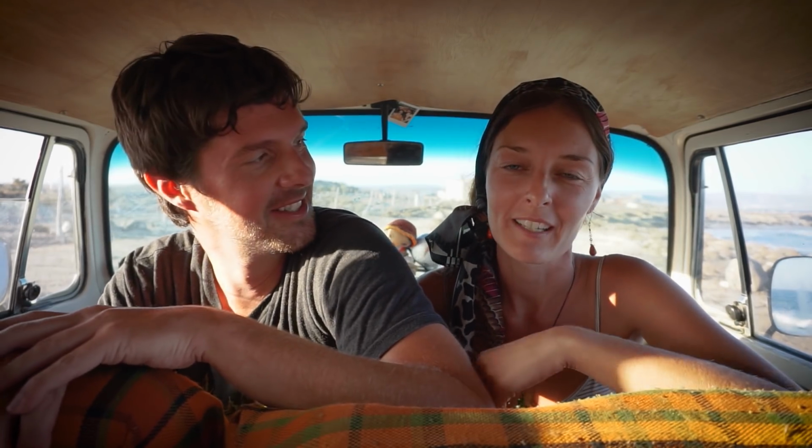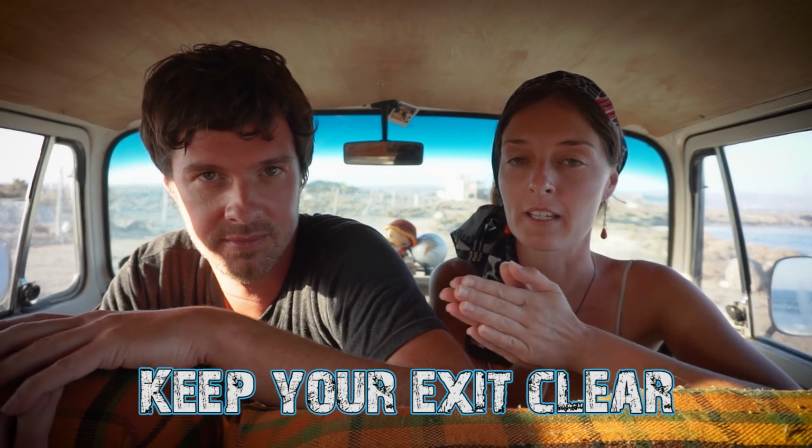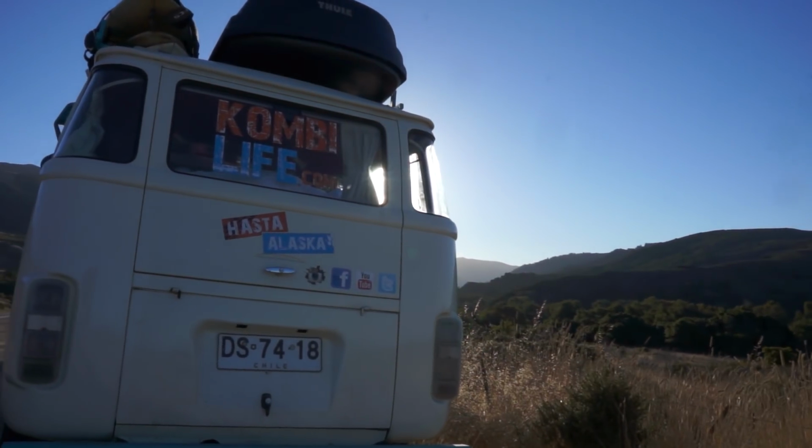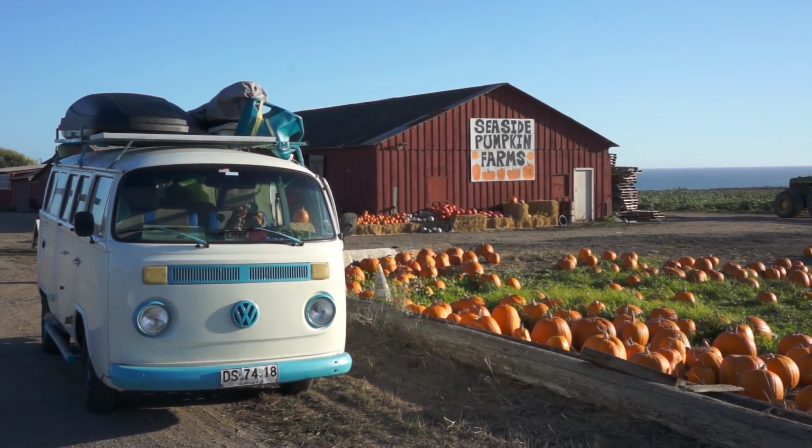Another tip for parking at night in an unfamiliar area is to make sure that you have an easy escape route. Park with your nose out so you can easily go forward, not having to back out. If somebody does try to go behind you and block you in, that's not a good situation if you're going to be stuck there. So make sure you have an easy escape route. Yeah, we always park with our nose facing out so we can drive away, with multiple exit routes if possible.